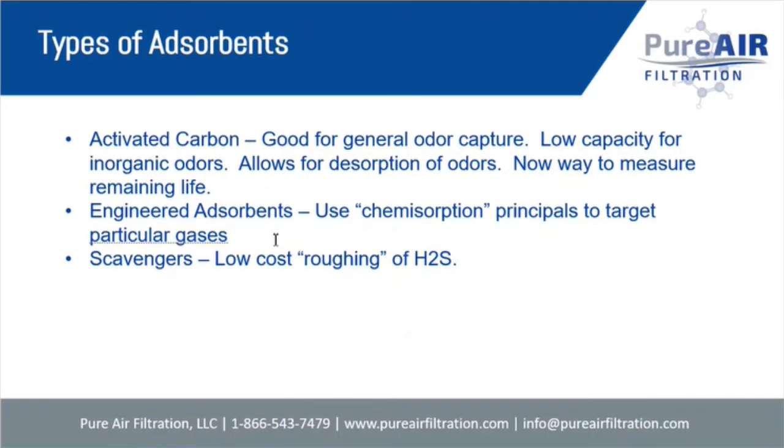Engineered adsorbents, the stuff that PureAir is famous for, use a principle called chemisorption. So we use these little beads that we make that are basically little ceramic beads, or they're made from various materials, but they're highly porous from a microscopic standpoint. But we add a chemical or a catalyst to it, which makes the capturing of the gas permanent. So when the gases go into this, there's no way for them to come out, all right? We also modify some of these to focus just on one particular gas too.